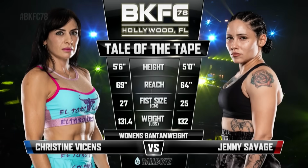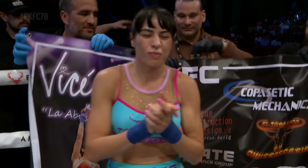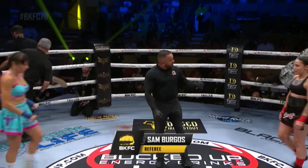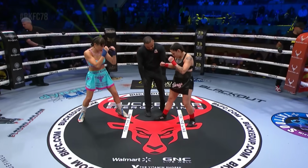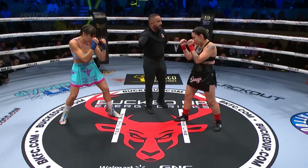Women's bantamweights for you now. The numbers presented by Ball Boys for Christine Vicens versus Jenny Savage. Vicens with a 6-inch height advantage and also a 5-inch reach advantage, which she wants to utilize to dictate when and where the fight happens. And our referee in charge of the action, Sam Burgos. Jenny Savage told us, I'm going to use a very low stance. She stands 5'2" to the 5'6" of Christine Vicens.